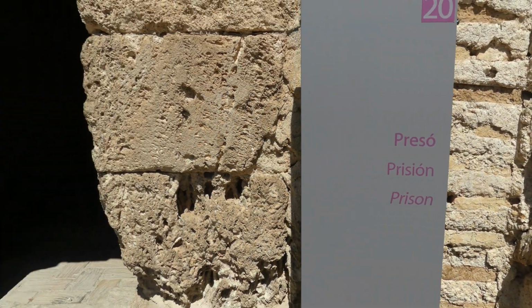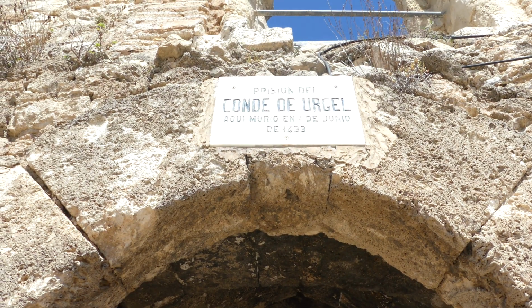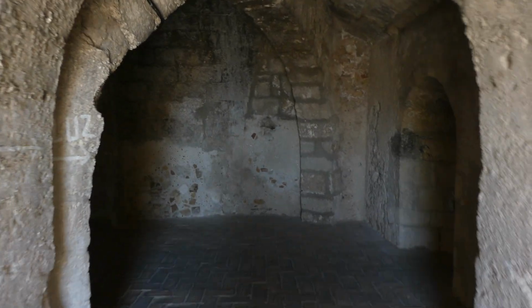Next, we head to the prison, which has held many high-value prisoners over the centuries. This particular prison is known as Presso Fosca, or Dark Prison, since it lets in no natural light. The most prominent prisoner to be held in the cells of Xativa is Juanme de Urgel. Juanme was rejected for the crown of Aragon in 1412, and so led a rebellion that was eventually put down and led to his imprisonment in Xativa. Legend has it that after decades of imprisonment, when he was finally set free, he left the dark cell and walked straight into the brilliance of the Spanish sun, and was promptly struck blind and died.